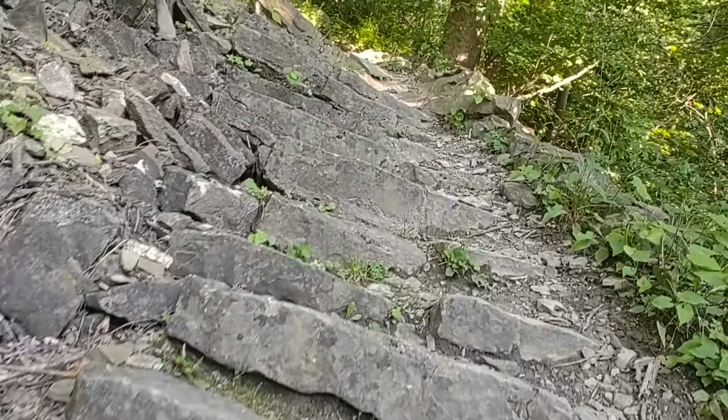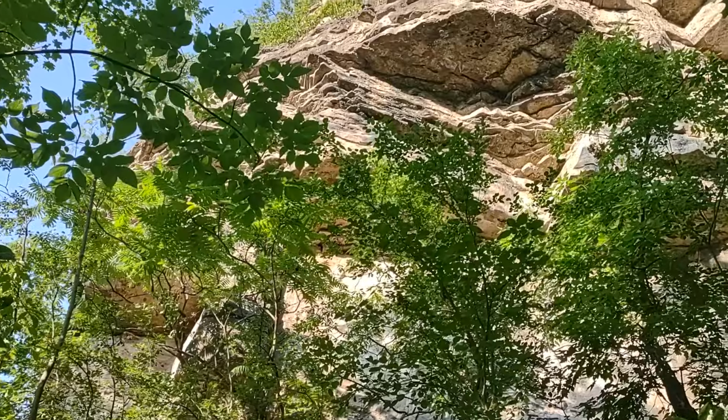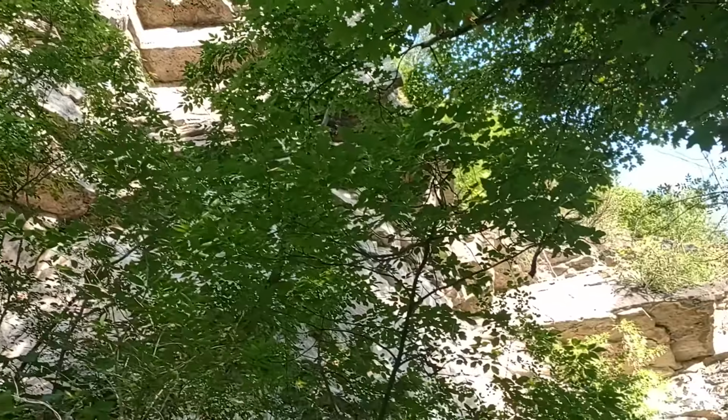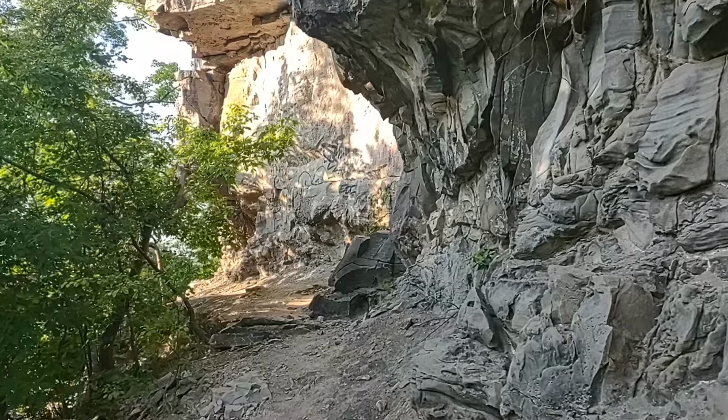Alright, well, we're not giving up exploring yet. We saw someone chalk write bat cave on the rock, so we're going to see if there's a bat cave. I'm not going to lie, it's a little concerning that these stairs are slanted like this in an area where there's been rock slides. Seems a little precarious. This is kind of cool though.